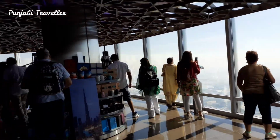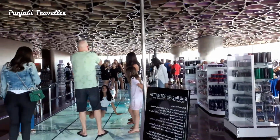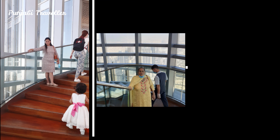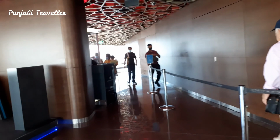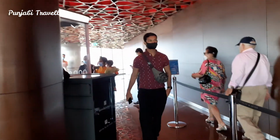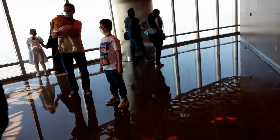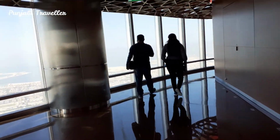This is level 125. You take stairs to go to level 125 from level 124, and there is a place where you can buy souvenirs, and after that I think you get really tired and then time to go home, and there is the exit elevator that takes you right to the ground level.